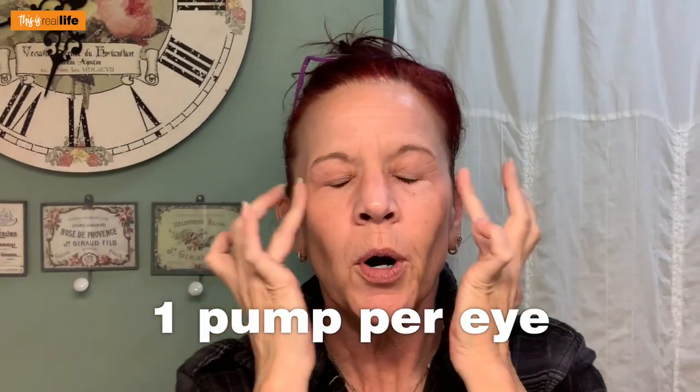I feel like it might be one pump per eye because that was very, very little. So let me do another one and we'll equally distribute it and keep on tapping. Oh yeah. One pump per eye is what I would say. Feels much better now. Everything is quite lovely to apply. Everything looking good and done with that.